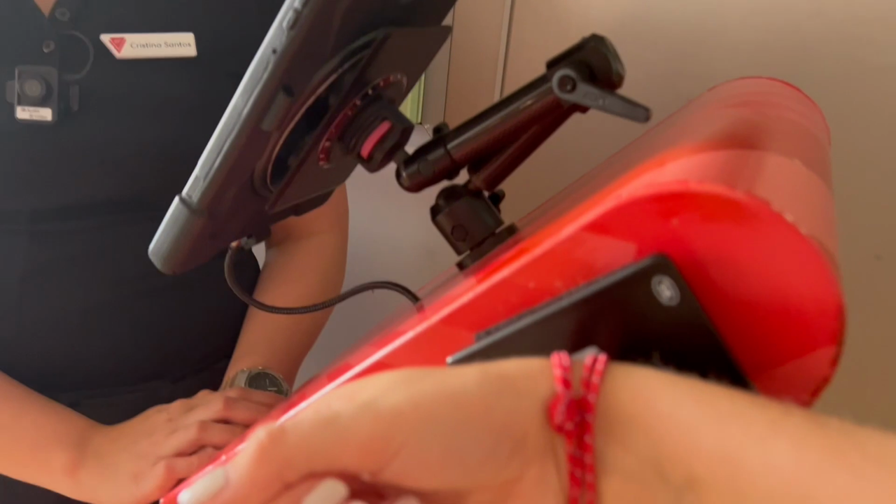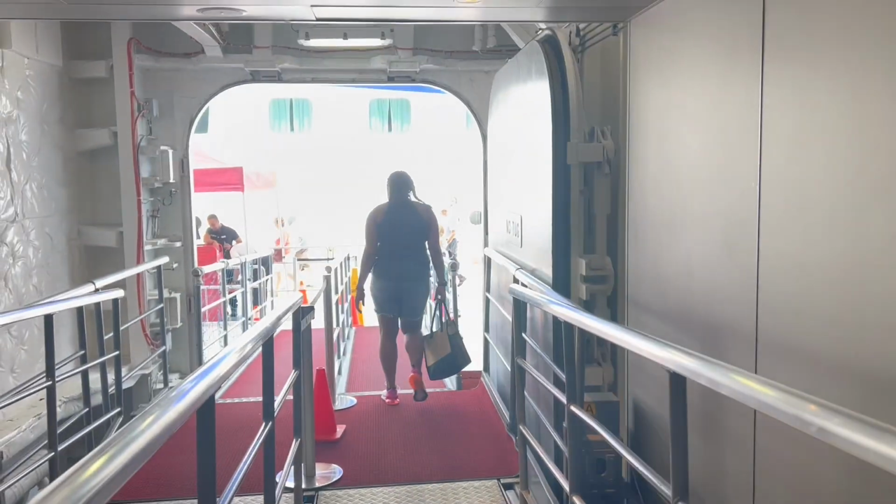If you're looking to just explore the ship, I highly recommend doing it on a day that you're at a port because nobody's here. It's empty. Thank you. Hi, how are you? Very well. Miss Elizabeth, thank you. Oh, yes. Thank you so much. No problem.